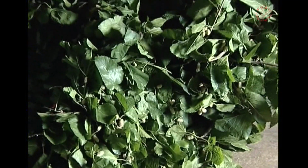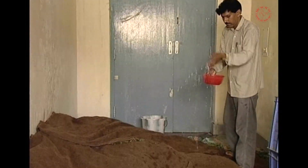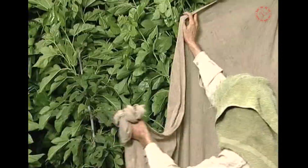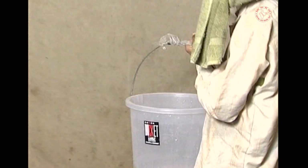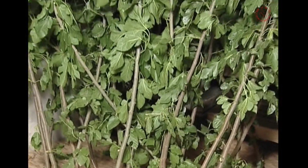The harvested leaf should not be kept on the floor, but in baskets or gunny cloth chambers. The leaf, if required to be stored, should be covered with moist cloth. The mulberry shoots should be preserved properly by wrapping with wet cloth and arranged vertically in upward direction.